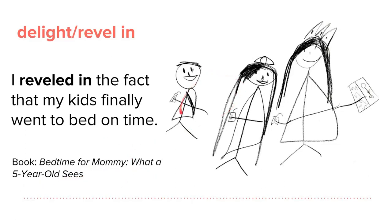And so this story is the kids are up late trying to help mommy go to sleep, but mommy has a difficult time sleeping. So it's a good English practice book you can use for practicing your English as you read to your children. I reveled in the fact that my kids finally went to bed on time.